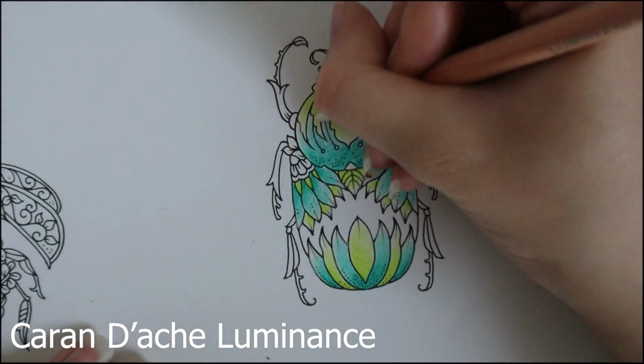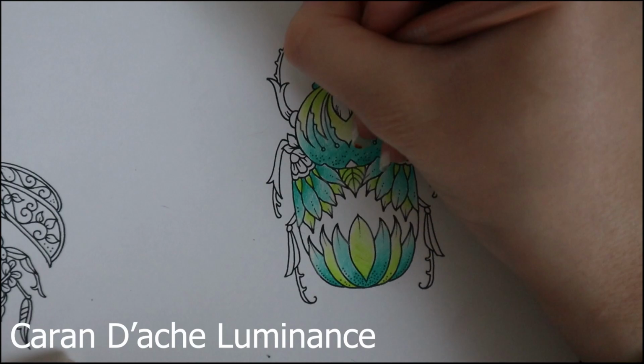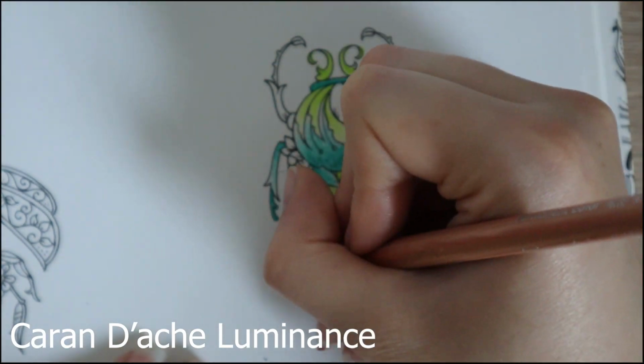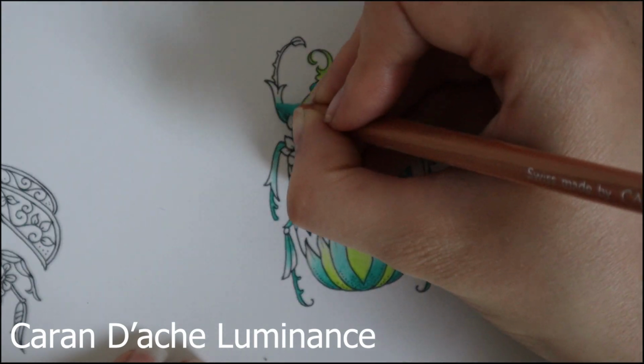So if you're a portrait artist, these ones would be a great option for you. Because there's quite a few unique colours, I do find myself reaching for these pencils quite a bit because there are a few colours that I do gravitate towards. As you can see with my colouring here, the colours are very vibrant as well, which is obviously what you want.